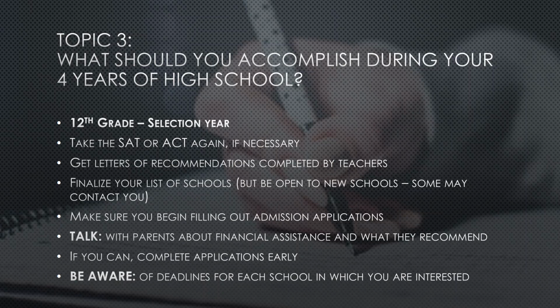Definitely, if you haven't done this yet, you need to talk with your parents or whoever is helping you with this situation financially. What do they recommend? Should you take a loan? Can they help you pay for the whole thing? Or how is that process going to happen? Because you have to assume, I would at least consider this, what if you get zero money from whatever school you want to go to? Can you afford it, right? That would be a realistic thing that I would evaluate.